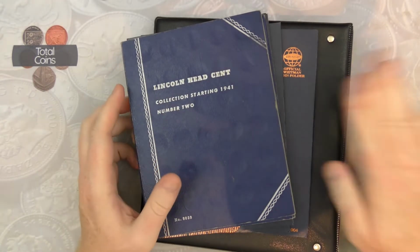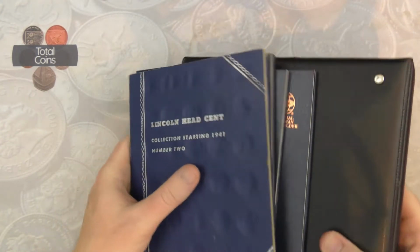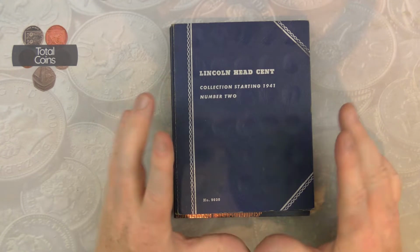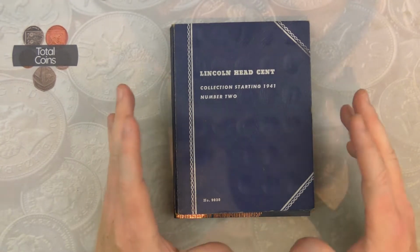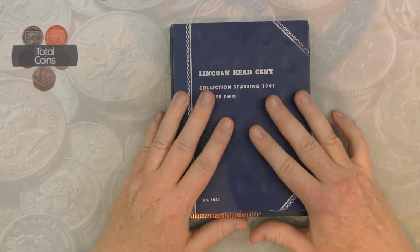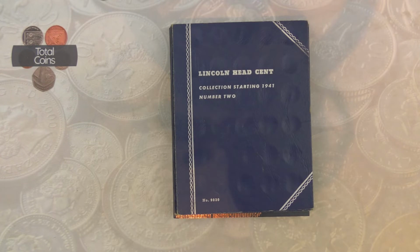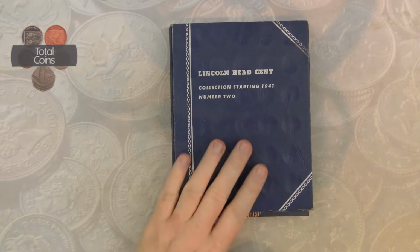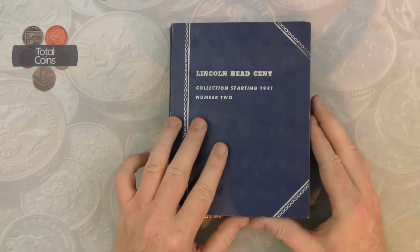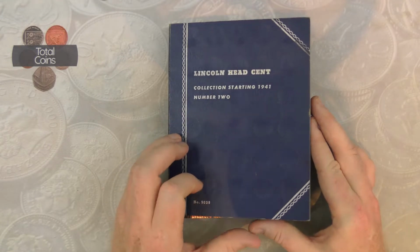At the moment we've still got our black album, but the main ones that I want to go through with you are the Whitman folders. When I got these folders in the job lot, for those of you that haven't seen it, there were quite a few that were already filled in, but there were also quite a few coins that weren't in here that I did have in my folder. So we've got the first one, which is the Lincoln Head Cents, and they're from 1941.